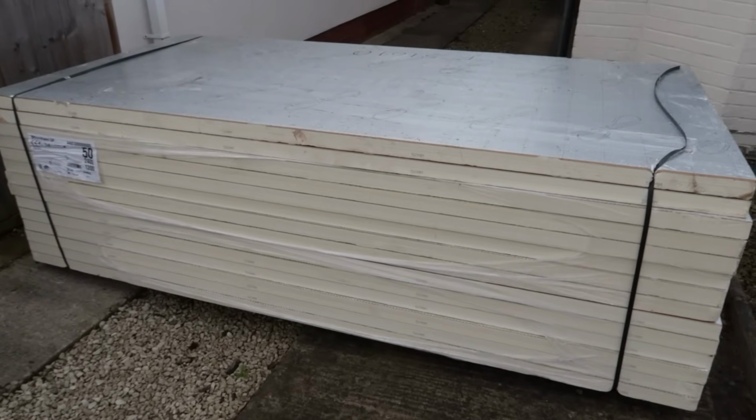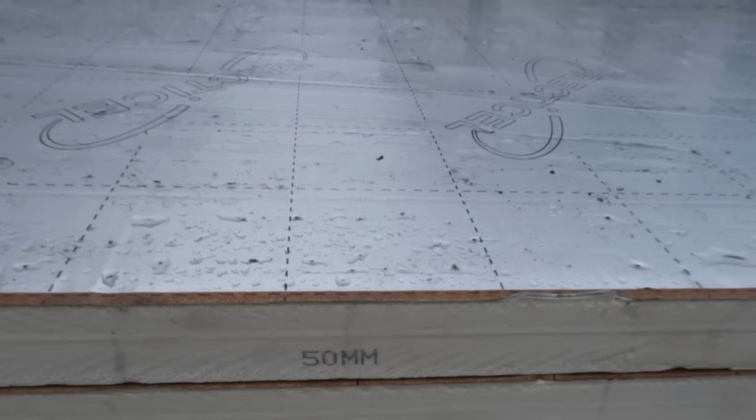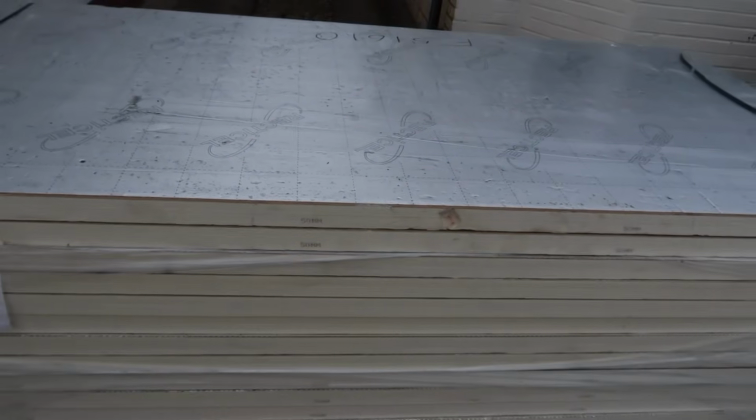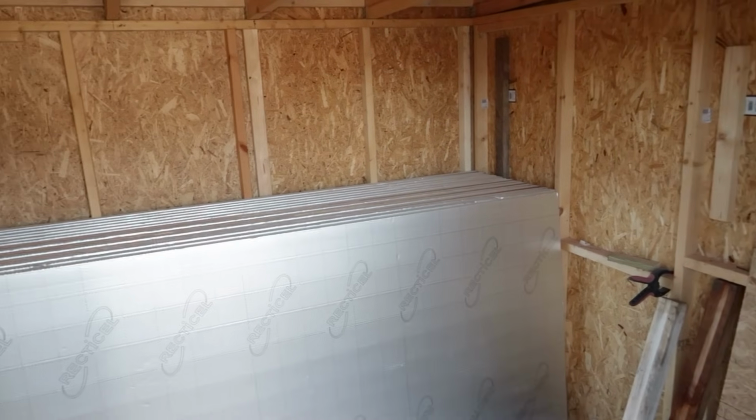In the meantime, I've also ordered the insulation, because my thinking is, if I've got the insulation, then I can do that on a wet day, and if it's dry, I can do the cladding outside. So that's what I'm going to do moving forward, and once it's finished, of course, I will then be able to make some fresh new content for you guys.